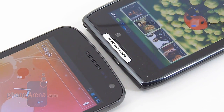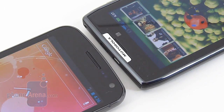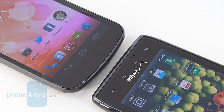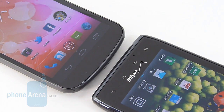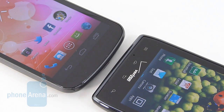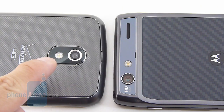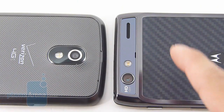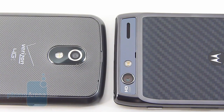Above their displays, they sport 1.3 megapixel front-facing cameras for video chat and self-portraits. While on the opposite sides, with the Motorola DROID RAZR, it has the fixed set of Android capacitive buttons, while on the Galaxy Nexus, the Android capacitive buttons are actually built into the interface. Meanwhile, in the rear, the Galaxy Nexus sports a 5-megapixel autofocus camera, single LED flash, while the DROID RAZR has an 8-megapixel autofocus camera with also a flash. Both have the ability to shoot 1080p high-definition videos too.